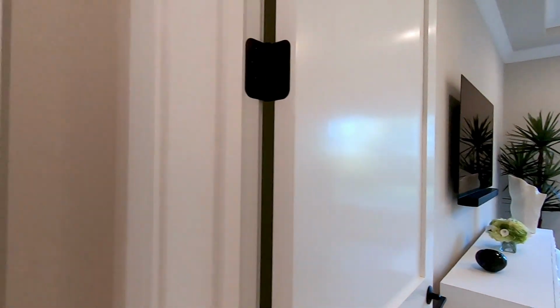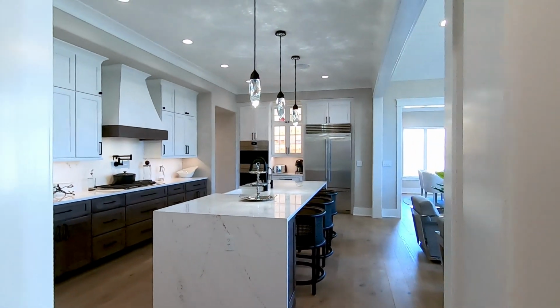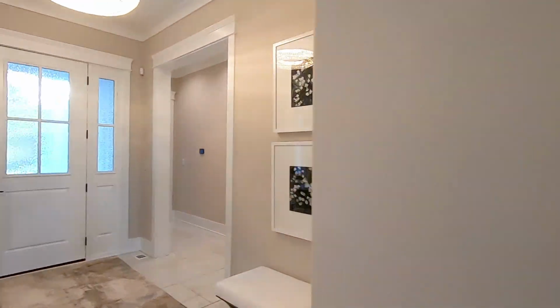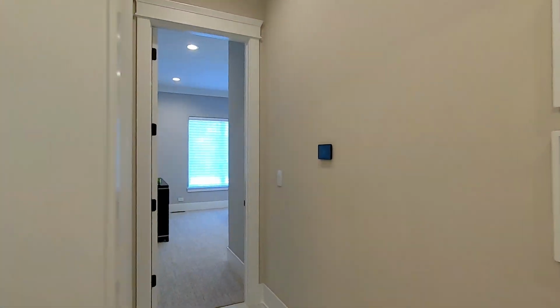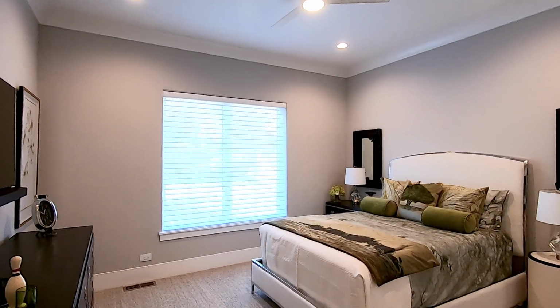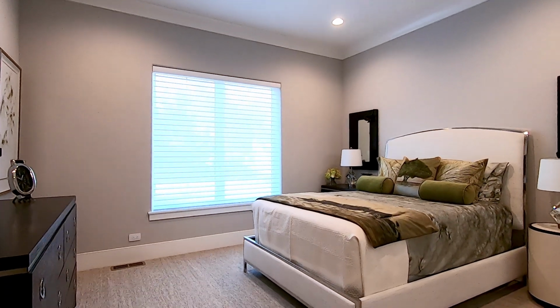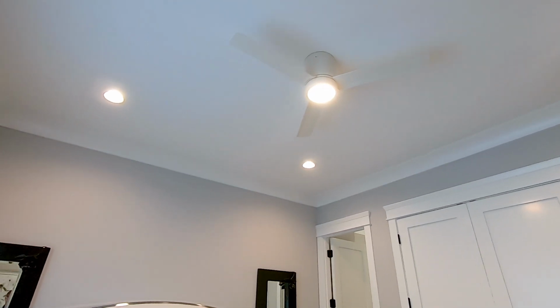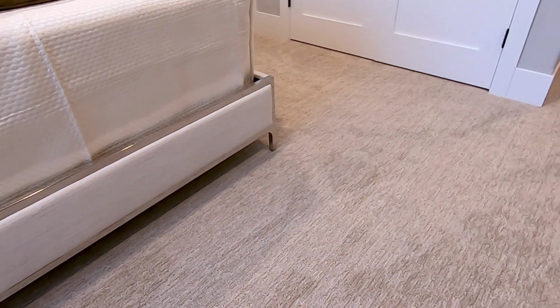Back in the foyer of this particular plan, I want to show you the 2 guest bedrooms. There's a separate hallway to both guest bedrooms. It's very private. They both have ensuite bathrooms, reach-in closets, walk-in in one and reach-in closet in the second one. We did the same crown moldings. We did the same tall baseboards. We did the same designer carpets with the premium pads.